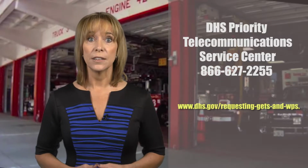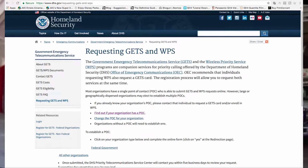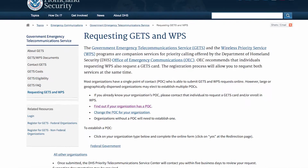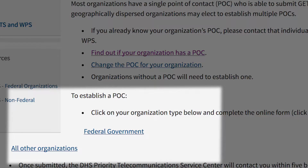If your organization doesn't have a POC, you can establish one by either calling the DHS Priority Telecommunications Service Center or requesting it through our website. To set up a POC online, visit this website. Scroll down to the Establish a POC section and click on the appropriate link for your organization type.